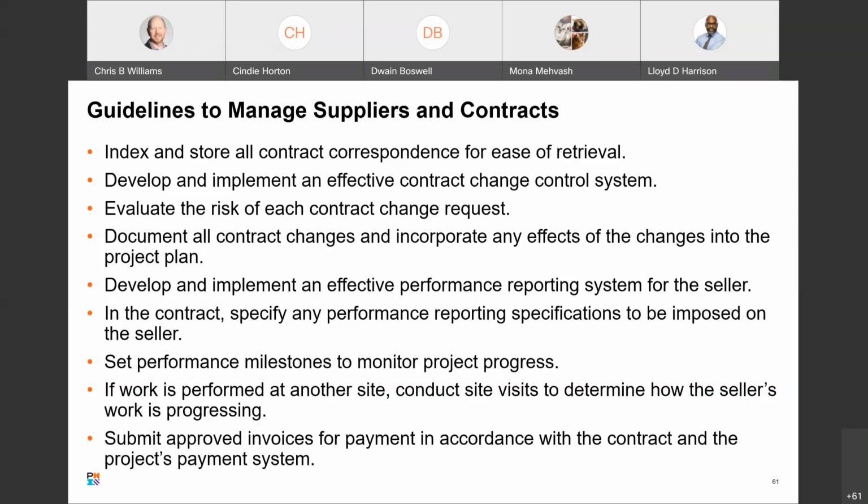Effective procurement control ensures that the seller's performance meets the contractual requirements and objectives. To control procurements, follow these guidelines. One is index and store all contract correspondence for ease of retrieval. So again, for yourself and future projects. Develop and implement an effective contract change control system.